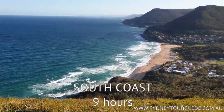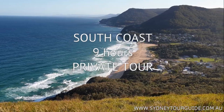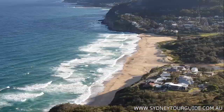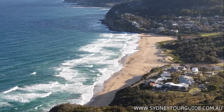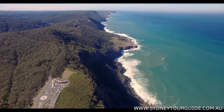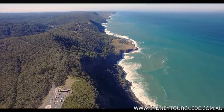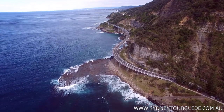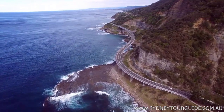The South Coast, I would say, is the third most popular tour in Sydney and destination after Blue Mountains. A very beautiful coastal drive and lots of nature, beautiful places, nature related.